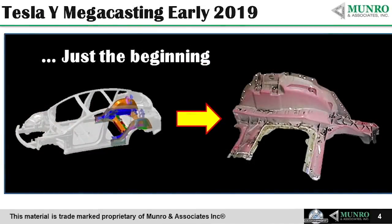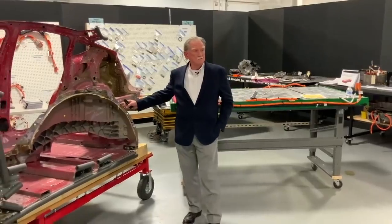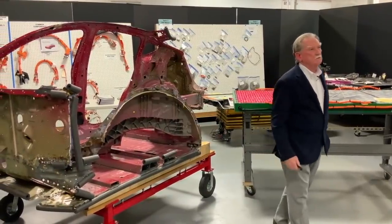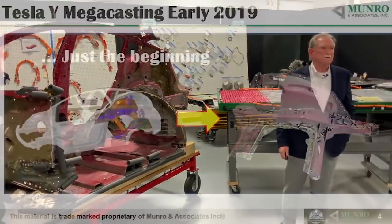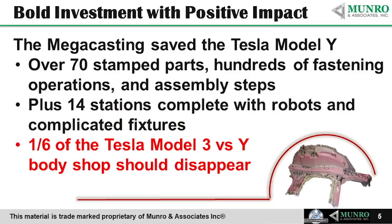So I would like to start at the beginning, and the beginning basically for MegaCastings is this baby right here. This is the original MegaCasting that came out inside the Model Y that we tore down, which was early in 2019. This was, as far as I was concerned, a dramatic step forward, but it was just the beginning.